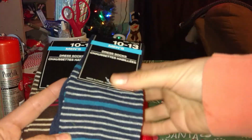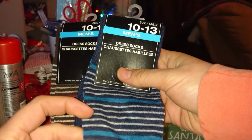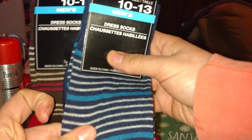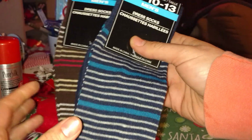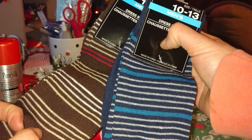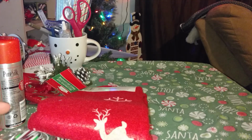I had picked up some of these socks a couple weeks back, and there were these ones that were this material, and then another set that were solid brown or maybe had a real light design on it. But these ones are really light. They feel very, very soft. They're a nice, good quality, not too thick, not too thin. And he wore the one pair that was like these, and he really liked them. So I found this navy blue set and this brown set that I'm going to put in his stocking.